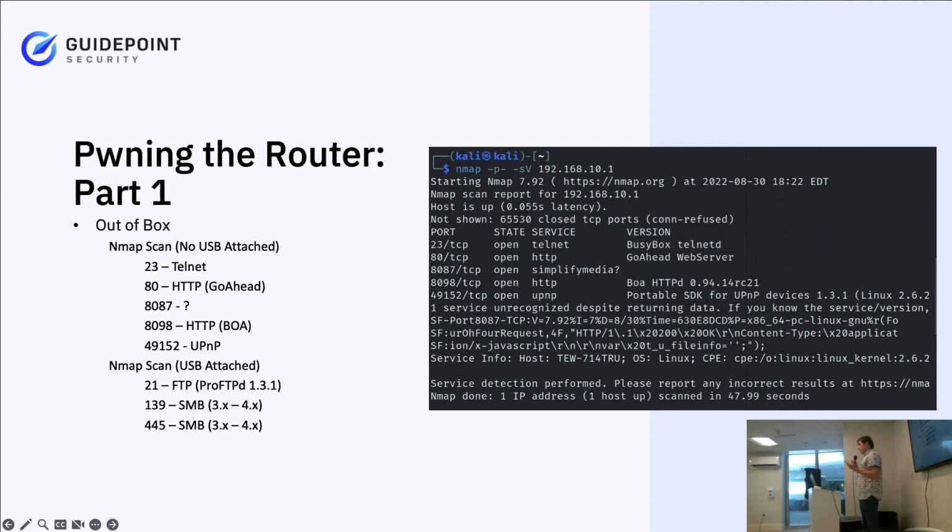Now, one thing that's very important to consider when looking at IoT and embedded systems is that in many cases, they're going to have different states that are very heavily controlled by the environment around them. The biggest controlling factor that this one had is that USB share feature. When we plug in a USB drive, the state of the device changes in such a way that there are new components, there are new services.